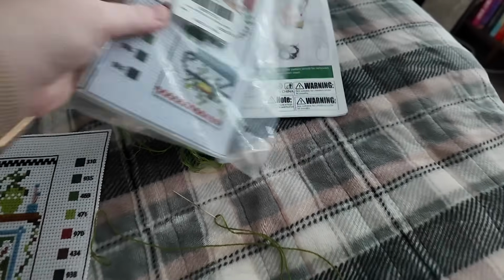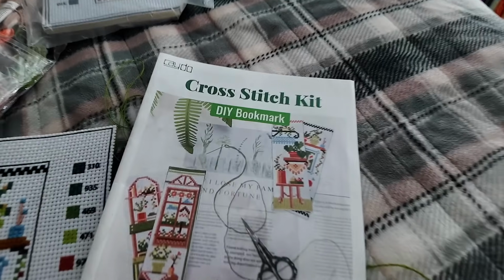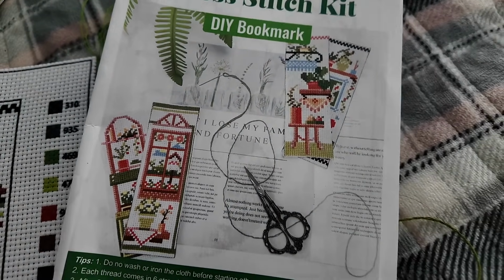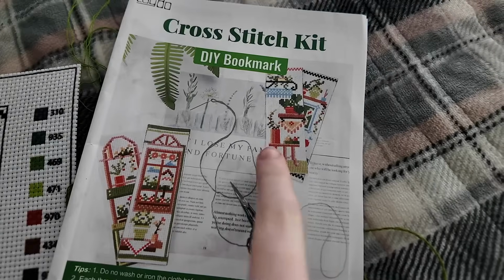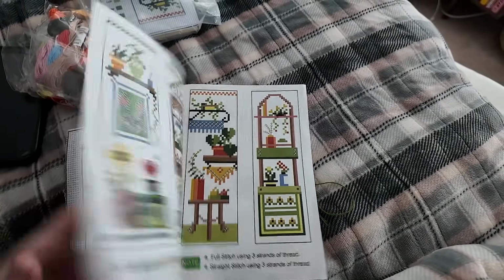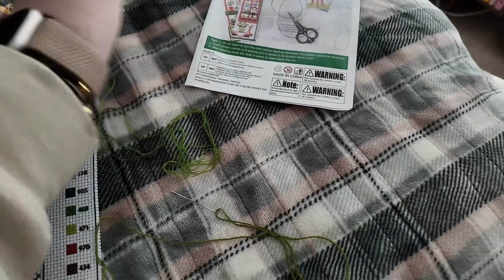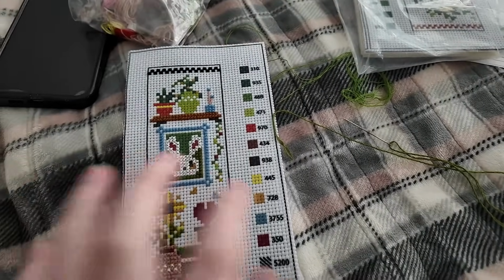And then I have these other ones. They're all bookmarks. I'm doing that one right now, and then I want to do some of these. I want to do all of them. I think that they're all really cute. This is what they all look like. I got this from Amazon. I will link it if you want. It's super simple and it's really good at telling you how to do each stitch.